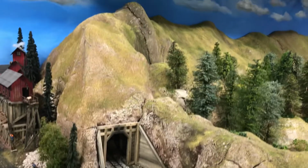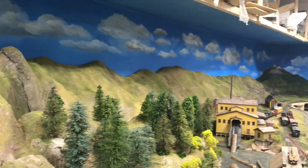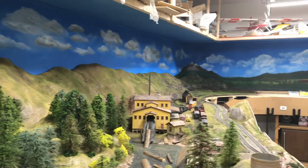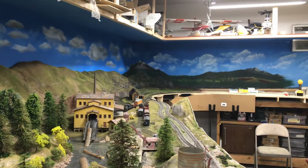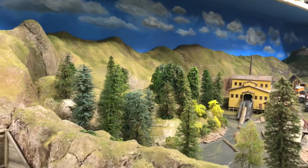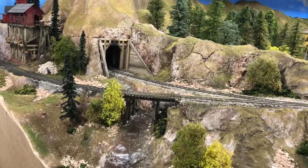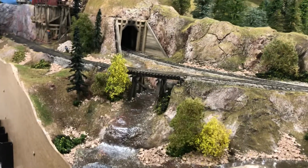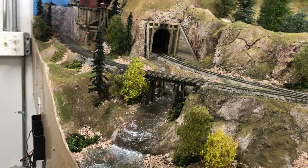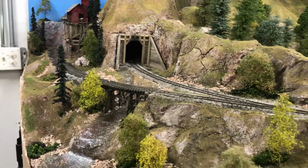The mountain area consists of 5 individual chunks that come out like a big giant puzzle, so I can get at the track, because in the back there's the main line running through with the addition of 2 staging tracks. As we move a little further down the pike here, we see the first scratch-built trestle and some little runoff water coming out of the mine, out of the tunnel.